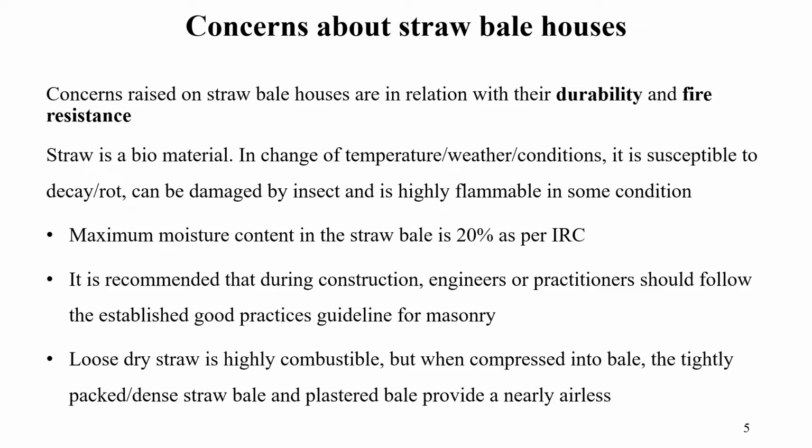In solving the problem of fire resistance, it is true that loosened, dry straw can burn easily, but when it is compressed together in a bale, it becomes tight and it is difficult for air to pass through it. We all know that for fire to exist, we need heat, we need fuel, and we need oxygen. Then, if those walls are plastered, for them to be burned, the fire has first to burn the plaster before the bale is attacked.